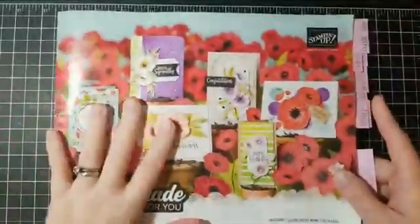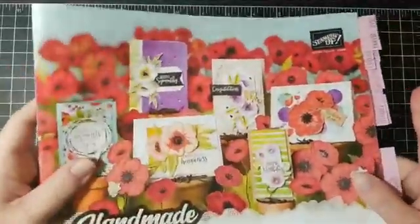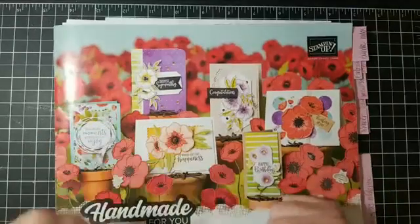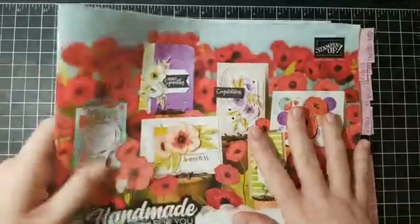The January through June mini catalog is now live, and we're going to go into this. I can actually show you the inside of it. So we're going to dive in. I'm going to show you some of my favorite things about the catalog, some of my favorite products in the catalog, and then we're going to make a really cute card. So let's talk about the catalog.